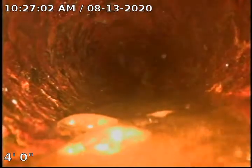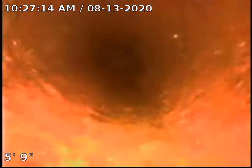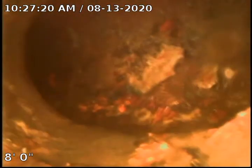As you can see, we hold a little bit of water here in the cast. And we believe this is our tie-in to the stack. We will verify that when we pull back.